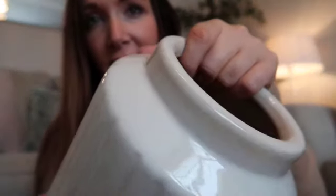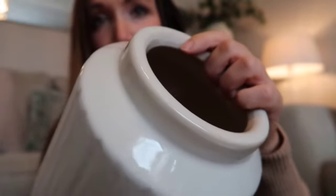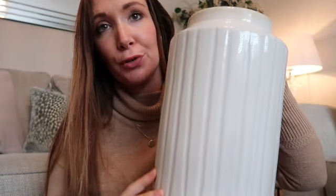I love a vase. I don't think you can ever go wrong with them. This one has a beautiful kind of crackled effect on it. I'm not sure if the camera will pick it up, but it's got this lovely, lovely crackle. And then obviously these grooves that go down it.